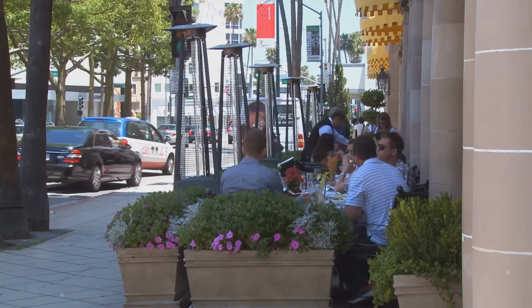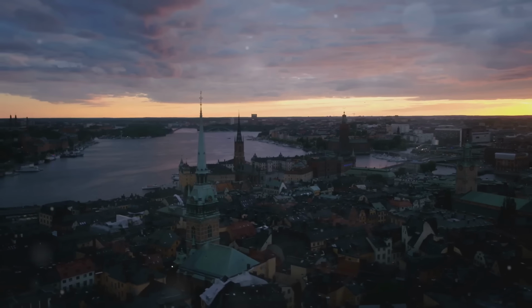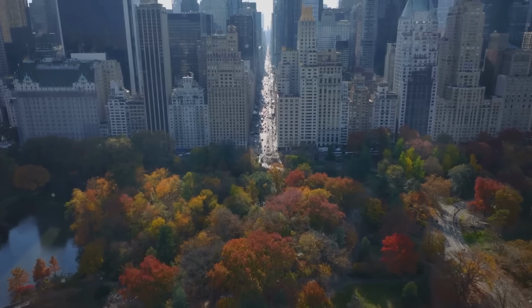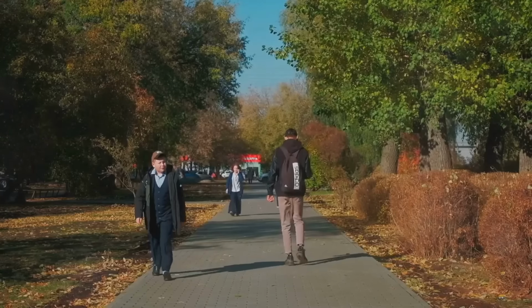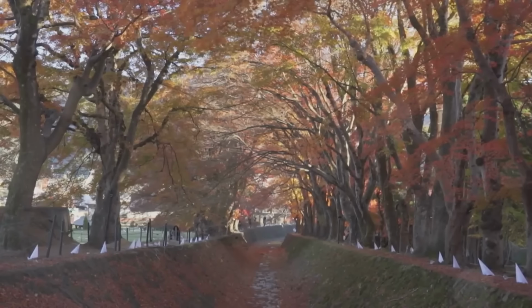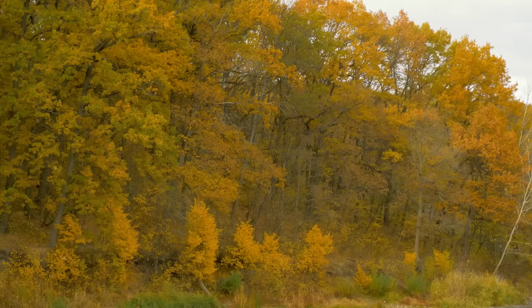Our appetites sated with delicious Swedish fare, we're ready to explore the enchanting island of Djurgården. Stepping out of Oaxen Slip, we're greeted by a symphony of autumn colours. The island's pathways, winding through forests and parks, beckon us to lose ourselves in their tranquil embrace. Imagine strolling beneath a canopy of trees, their leaves transformed into a kaleidoscope of reds, oranges and yellows.